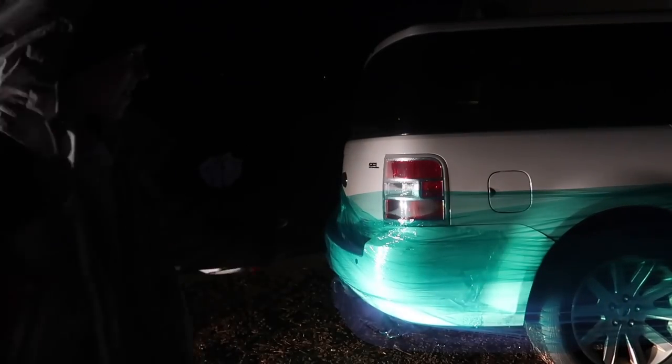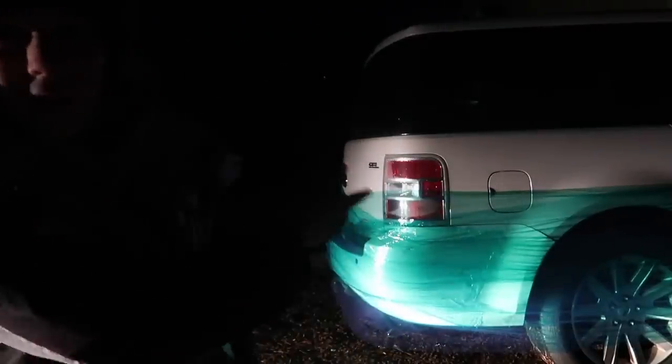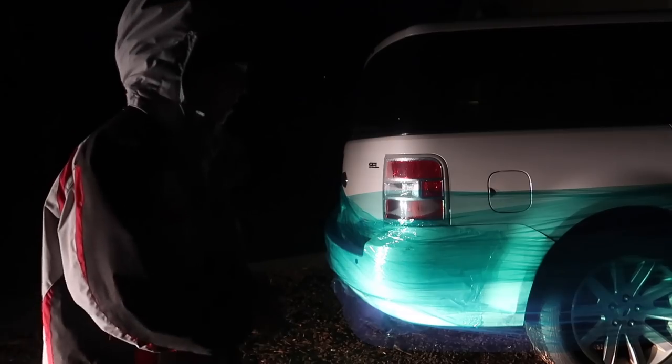Alright ladies and gentlemen, progress is looking pretty nice. I mean, she's looking green. We're gonna finish the bottom half, we'll go top half, and then maybe we might wrap around like a burrito or something, I don't know, but trust me, this thing's gonna be green by the end of it.